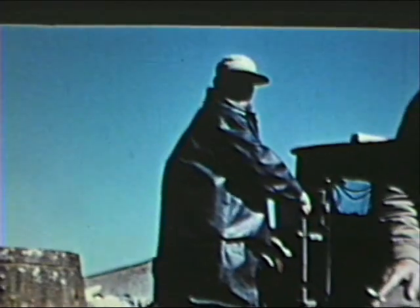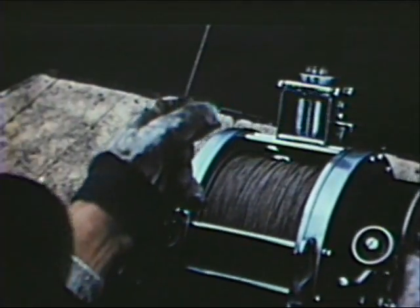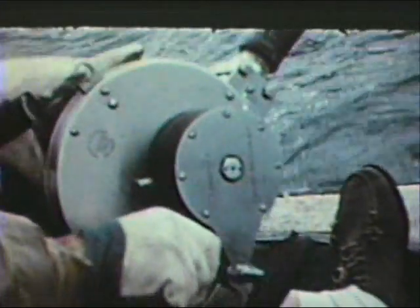A fumble in handling the boat may lose the fish, but precision teamwork helps win the battle. Time after time, a tuna may surface and appear to give up, but like a flash, he is off again on another long run. Sometimes a tuna may be landed in 30 minutes, but more often the fisherman, as well as the fish, is completely exhausted before the struggle is over.